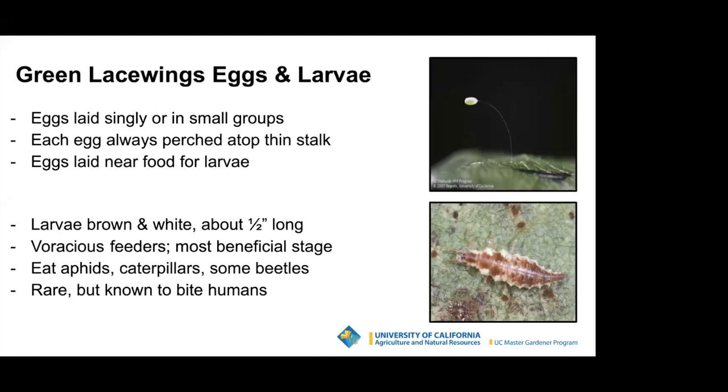The eggs, whether they're laid singly or in small groups, always have each egg attached to a thin stalk, and that is to minimize cannibalism when the eggs hatch. The larva, as you can see in the lower photograph, is brown and white. It's about 1/2 inch long, and this is the most beneficial stage of green lacewings because the larva are voracious feeders. They will eat and eat and eat.